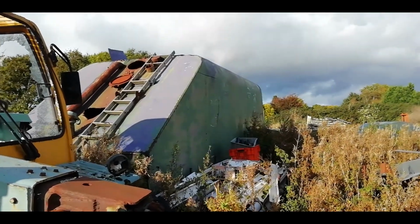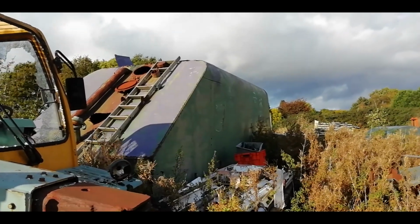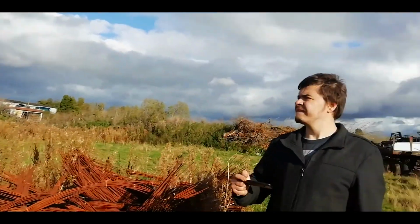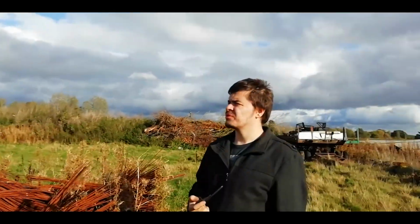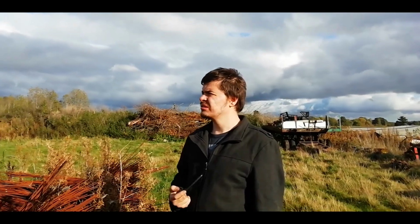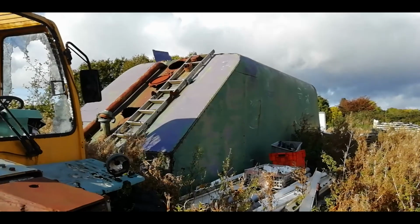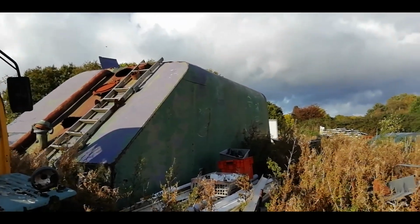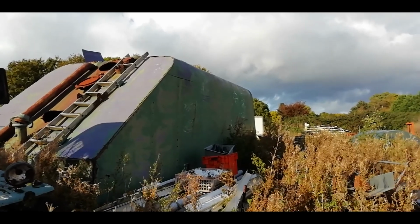So this tank thing is an old Cadbury's thing. Would you say it used to contain milk? Something to do with the Cadbury factory? I'm guessing it would go on the back of a truck by the looks of it. Yeah, part of a truck. It's definitely something to do with Cadbury's. You can see the Cadbury milk jugs at the side of it and the old Cadbury sign.